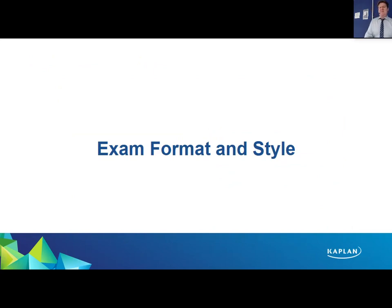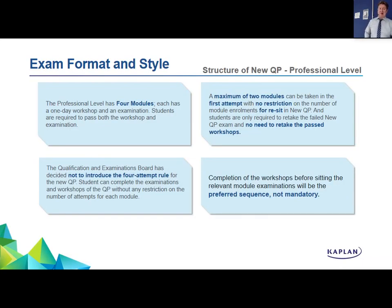Let's talk a little bit about the exam format and the style. First of all, at this professional level, there are 4 modules. You have an exam, you also have a workshop, and HKICPA have set a maximum of 2 modules at the first attempt. If you pass the workshops, no need to resit the workshops. Our focus on the course is not the workshops. The workshops are not too difficult to pass.